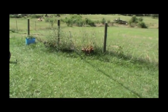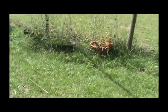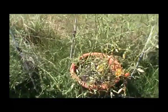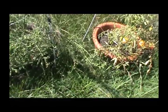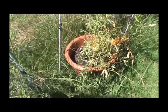I ain't sure what happened to that tomato plant. It's just dying. I think what happened is this pot never had any holes in it, and I think it just drowned. I did end up drilling a hole in the side in case it got too full of water, so it could drain out, but yeah, that's the only thing I can figure.